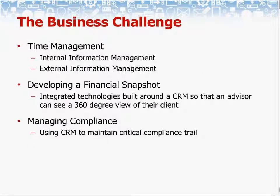The business challenge in general, and we've talked a little bit about this already, is around time management. How do you manage all the internal information that's required when you're dealing with your clients on a daily basis? How do you manage all the external information that's also required? How do you develop that financial snapshot? Integrated technology is built around a CRM such that the advisor can see all the information that has ever been recorded on a client. So not only information on assets and liabilities, but also the mortgage, the insurance, the family members, and potentially their opportunities and what they could bring to your practice.